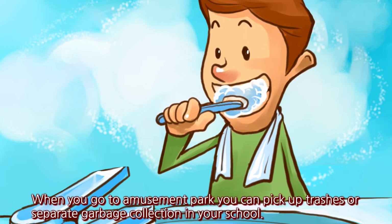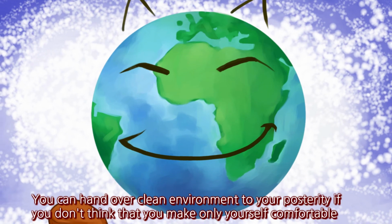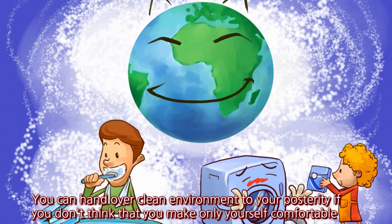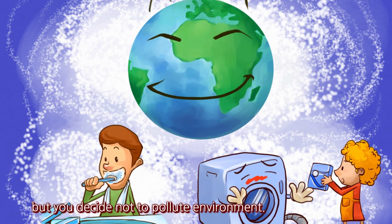When you go to an amusement park, you can pick up trash, or do separate garbage collection in your school. You can hand over a clean environment to your posterity if you don't think only of making yourself comfortable, but decide not to pollute the environment.